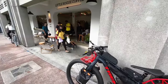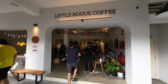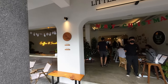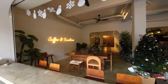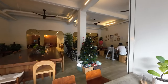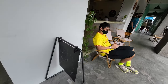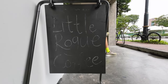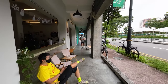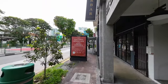Okay, we are now at Little Rogue Coffee, which is a cafe that has bike parking inside. Hey. Just get the sign here. Yeah, so we're gonna give it a shot, see how it's like, and we're on Tanjong Katong Road, so it's quite pleasant, next to a bus stop.